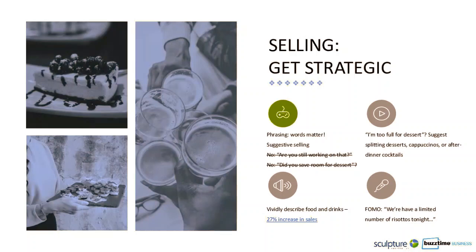Again, suggestive selling works really well. If the server comes by, I don't think they should ask if people have room for dessert. I think they should put a dessert menu in front of everybody, a very small, limited dessert menu. And then the server should lean over to the table and say, maybe in a stage whisper, "I love the chocolate ganache. It just melts on the plate, and they've got this great ice cream in it. It's a combination of hot and cold. But take a look. I'll come back and see what you'd like." I think just those little phrasing changes make a big difference.